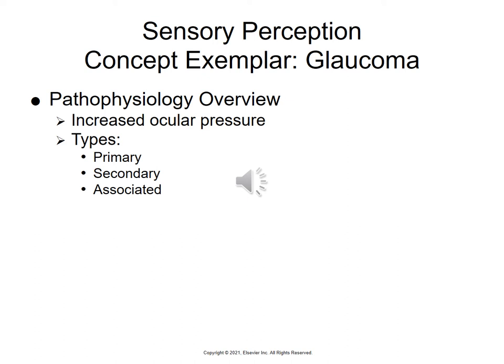With primary open angle, there is inadequate drainage of the aqueous humor. There's more being produced than drained. That means there is an increase in pressure, okay?